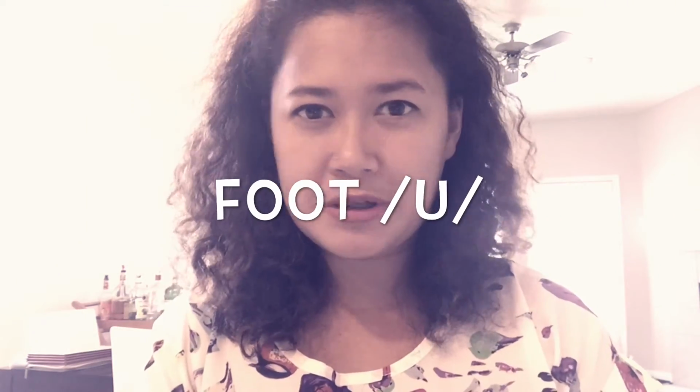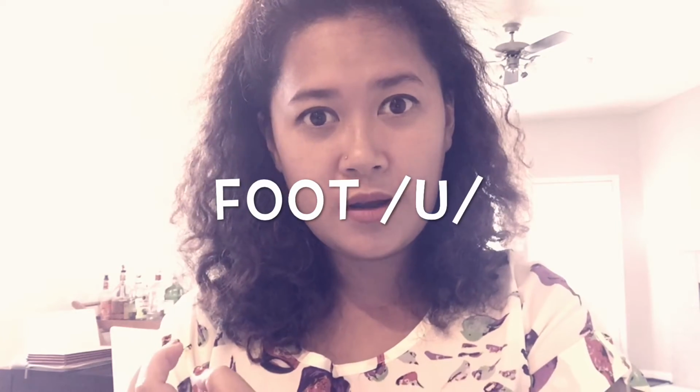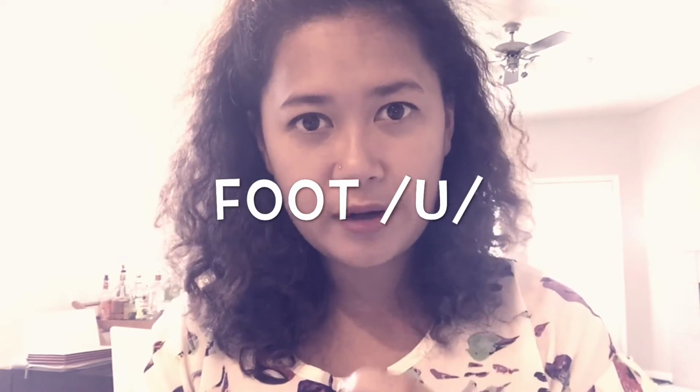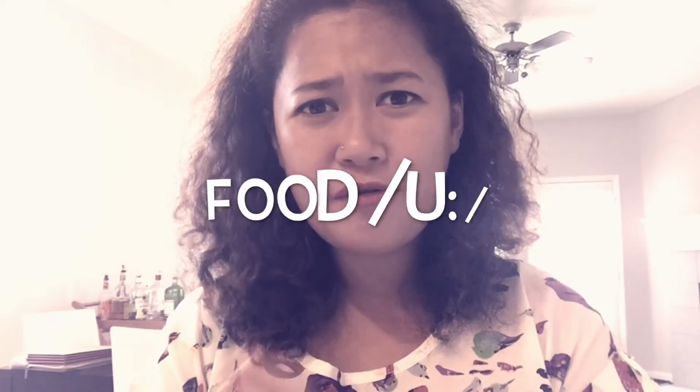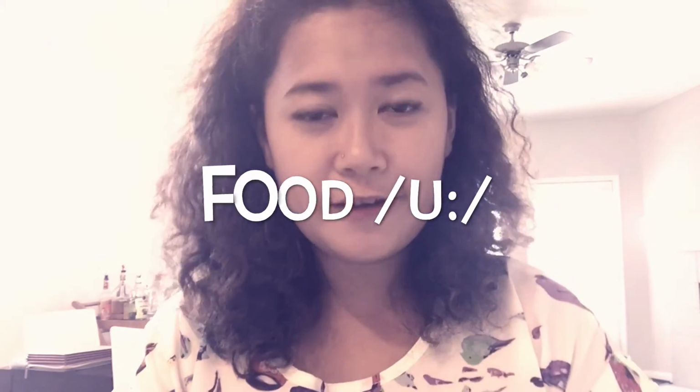We also have the vowel sounds oo and oo. The short one, as in foot, your leg, foot. But the long version of it, which is what we eat, food. So this is another reason why you need to learn pronunciation, because without it, you can never know the rules for the short and long vowels and how to pronounce them correctly.